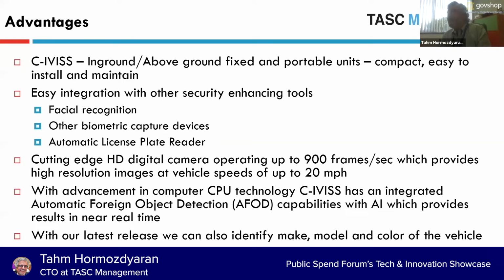We also have an automatic license plate reader. So what that does is it captures the image of the license plate. It's got AI built into it. As soon as the vehicle approaches the camera, it captures the plate and analyzes the image and converts it to OCR, which we record into a SQL database and use it as a primary index key. Then again, the camera that we are using is a FLIR camera, which goes up to 900 frames per second, which has kind of increased the vehicle speeds of up to 20 miles per hour or 35 kilometers per hour.